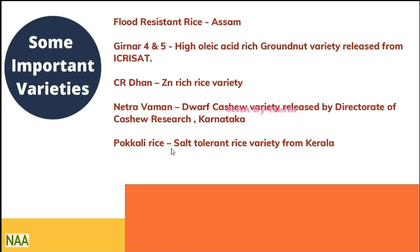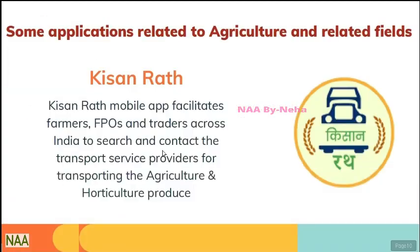Now in this context, I also want to mention that this Pokkali rice has now started to be cultivated in some areas of West Bengal, because in some areas of West Bengal near the Bay of Bengal, that Sundarban area, that is actually a salt affected area, and every year due to natural calamities like Amphan or Yash, sea water enters in the fields of that area that affects the rice cultivation.